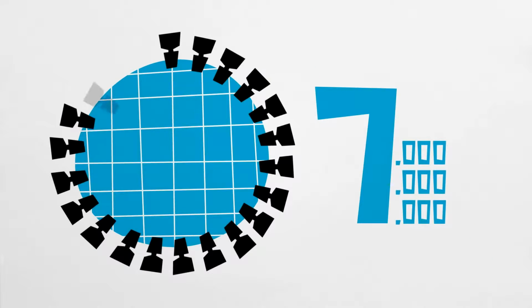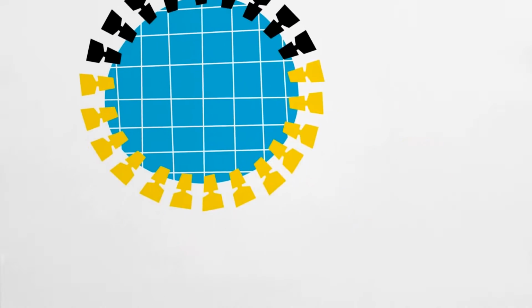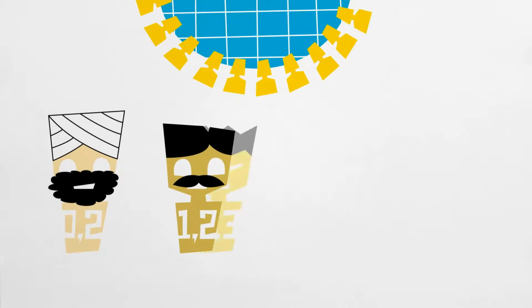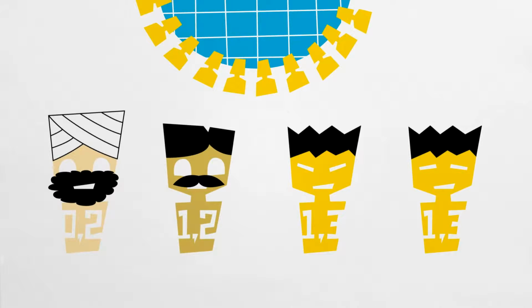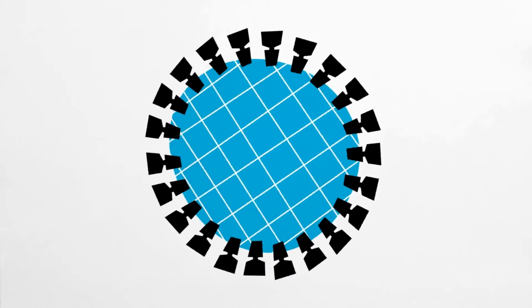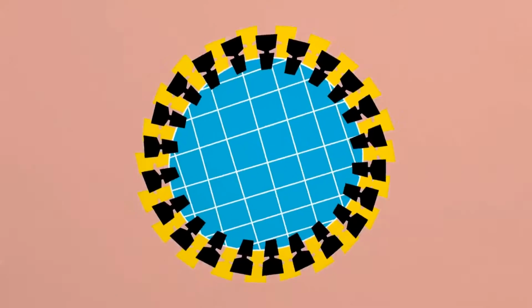In 2011, 7 billion people existed in the world. 4 billion of them are Asians. There are 0.2 billion people from the Middle East, 1.2 billion from India, 1.3 billion from China, and 1.3 billion from Asia Pacific. Nowadays, they aren't only living in their homeland, but are also present around the world, especially the Chinese.